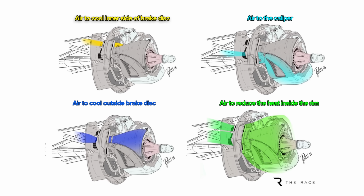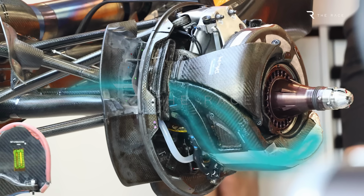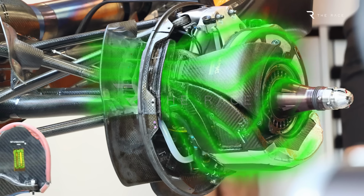And while we cannot be totally sure about how these are configured, we can give an informed guess about what's happening. A flow, indicated in yellow here, appears to be feeding air to the inner side of the brake disc, where there may also be some form of sensor that's out of sight. Then shown in light blue here is a channel that seems to feed air to the low slung caliper. Above that, and shown in dark blue, is ducting that looks to be feeding air to the outer side of the brake disc. But then surrounding all of this, which will later be encased in the brake drum, is another layer of cool air being fed in via a separate channel. This can be seen in green, and note how this envelopes everything to act as insulation.